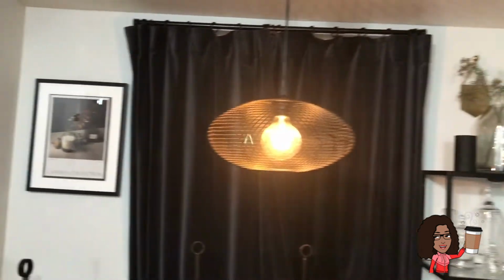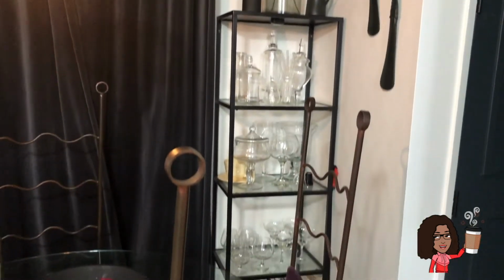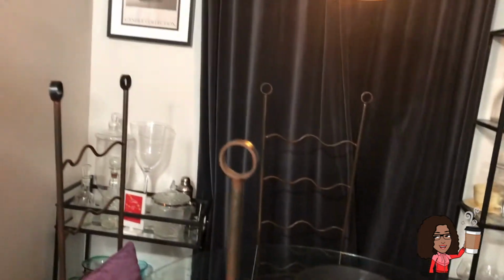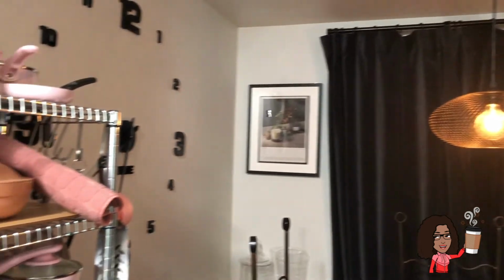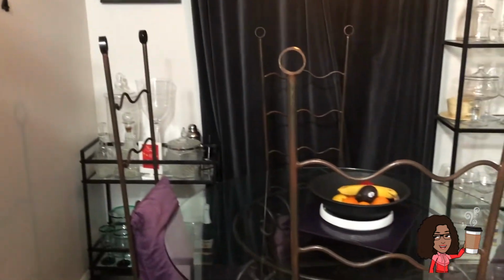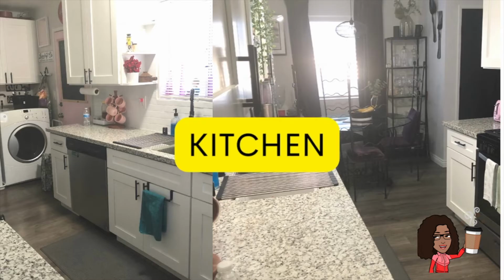Anyway, this is what the dining room looks like currently, until I decide to change it again. Now, what you don't know is those dining room chairs, I said I was going to spray them black. They are now currently black, but that will be on another video. Also, the Omar shelf with the pots on it, that is black as well. This is where I took all the cushions off the chairs.